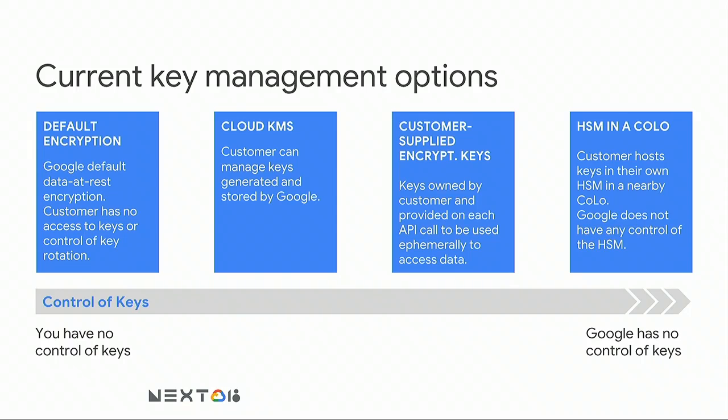And in that feature, we actually don't keep your keys at all. So when you put data up in your GCS bucket, for example, you need to provide a secret that we use to help encrypt the data. And then every time you want to access that data, you have to re-provide it. We use that secret to help decrypt the data, and then we get rid of it. It never gets stored anywhere. It definitely doesn't go onto disk. It's only in memory. So it's something that's available for GCS and GCE, but not for other services.